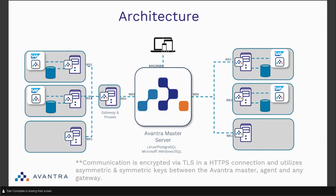If there's not a direct network connection in place, we focus on the left-hand side of the screen, where we can put a mix of gateways and proxies in place to be able to connect in. From there, once all the data is coming into the Avantra master, we focus on how you get into that data. It's just a web browser. There's no client that has to be deployed out to people's laptops or computers. It's just a web browser that connects in.